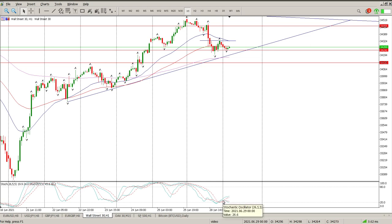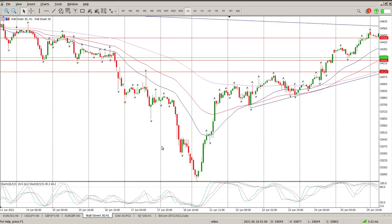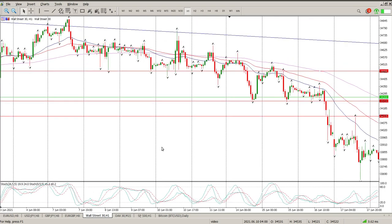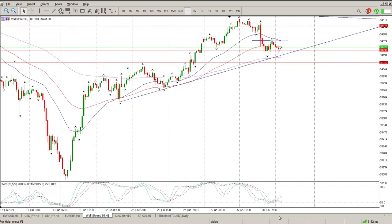Basically, what's brewing at the moment, if I can find a picture that's similar, I don't think we have one recently, but basically what's brewing is that this oscillator is going to stay down here. This one's going to run to the top and then cross the top, which is going to indicate a bearish move.